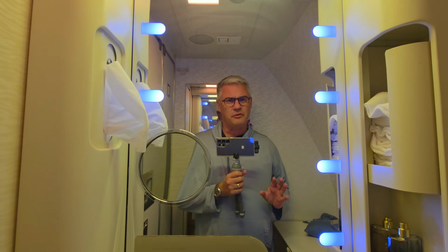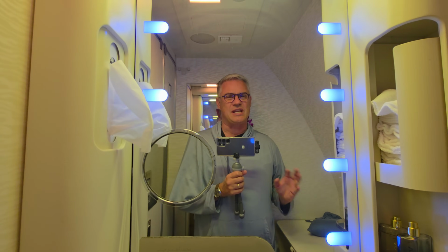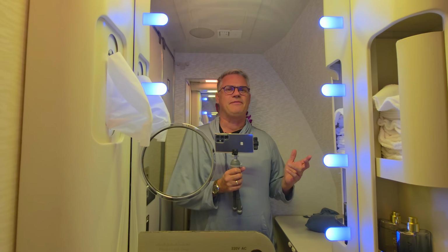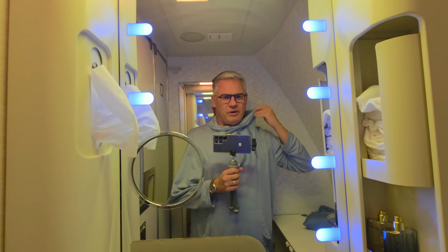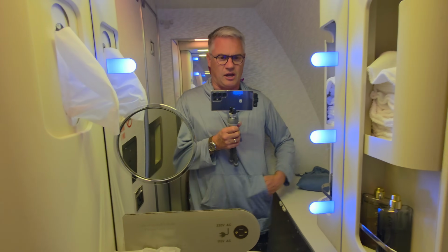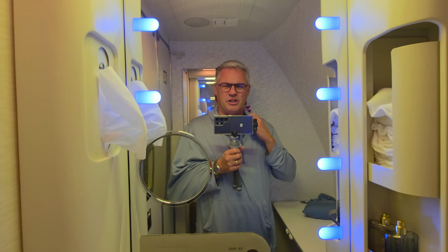It's time for the loo review, and of course time to check out the Emirates pyjamas. Now, for a long time, Emirates never did PJs in business class. They finally came to the party. I'm already wearing the top. It's got pockets and stuff here, like a little kangaroo pouch, I suppose. It is like a silky type material.